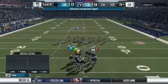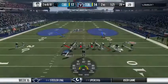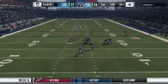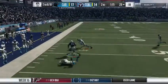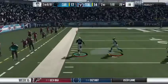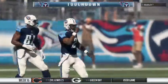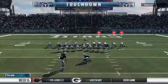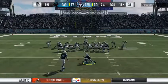And on 2nd and 10 now. Flex round! Ohio! Here's Boykin off play action. He will find Davis on the left side, complete. He will not. Touchdown, Titans. A big play there. An 80-yard touchdown. And the Titans get the quick strike touchdown.